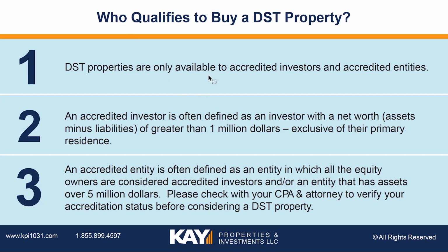Qualified, we talked about the DSTs being available for accredited investors, and that's someone who has a net worth of greater than $1 million, not counting their home, or they could have income of $200,000 as an individual or $300,000 as a couple. And an accredited entity is an entity that has assets over $5 million.